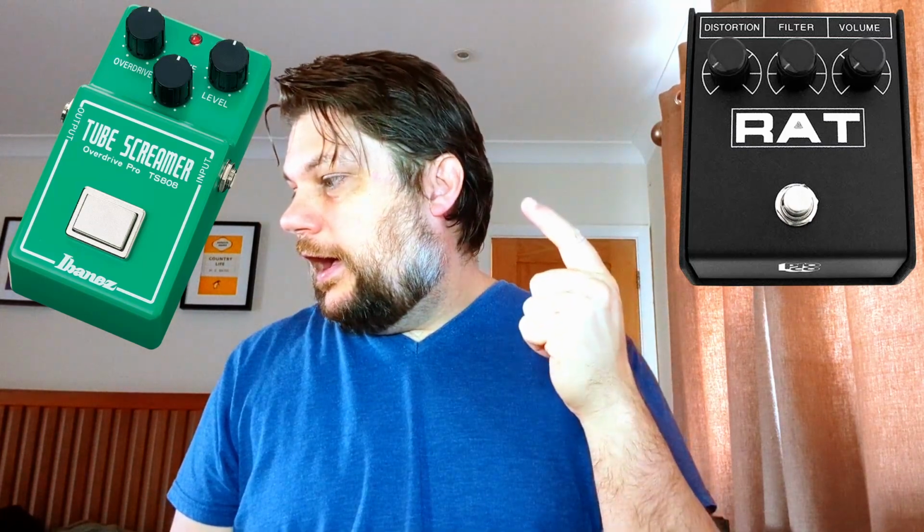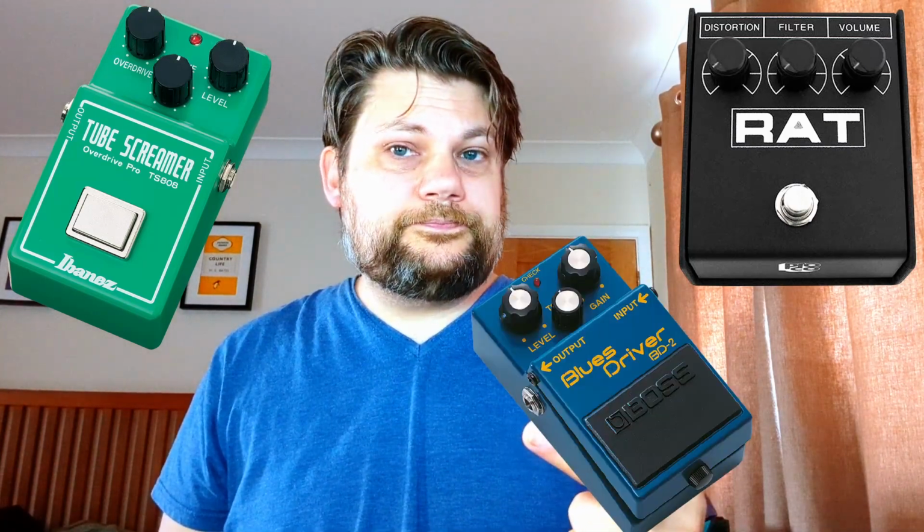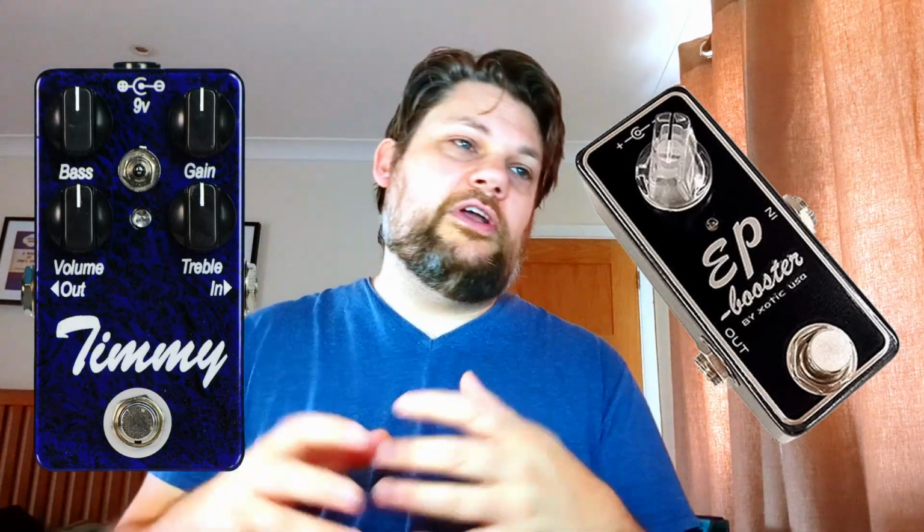So my one was the Phase 90. I have to have a Phase 90 or a phaser on a board. I just love the sound of them. But the ones that came out more often than anything else, the Rat, a Tube Screamer, so a TS9 or a TS808, and a Blues Driver. And actually, the EP Boost, that got a lot of love, and Timmy got quite a lot of love. Now, lots of people said tuner as well, so I kind of said, right, actually, no, if you're a gigging musician, you have to have a tuner. There's no two ways around that. But yeah, so Rat, Tube Screamer, Blues Driver, EP Boost, and Timmy.